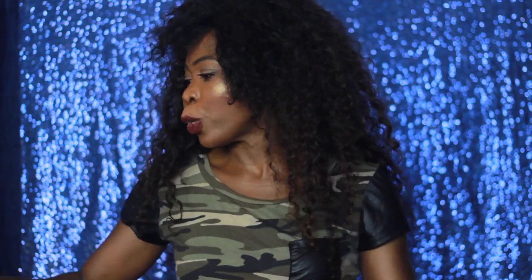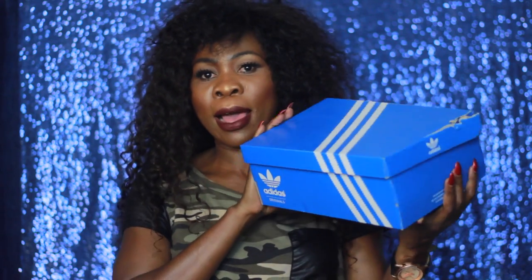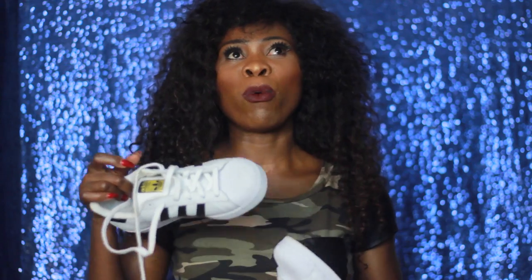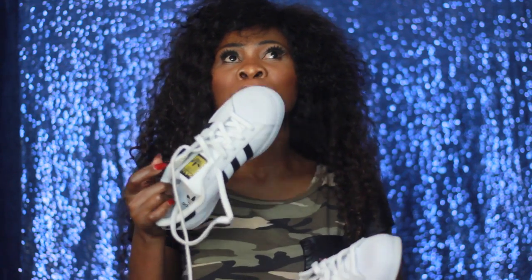Alright, and the next one is a sneaker. I have two of them. This is the first one, guys. Can you guess? Adidas, right? Yeah, the Superstar ones. I've been wanting to get these shoes for the longest. Every time I was looking for them online, it was sold out. Like, I'm not even kidding. All the time, it was sold out.